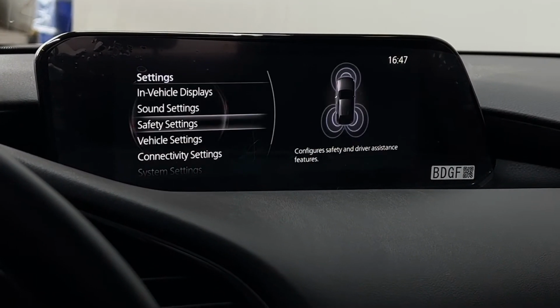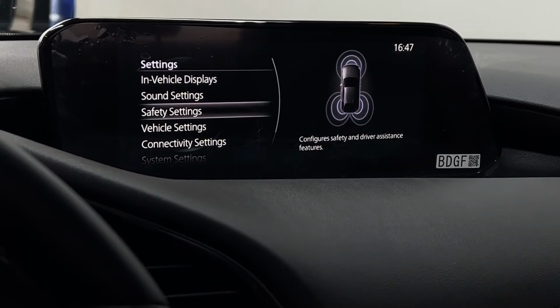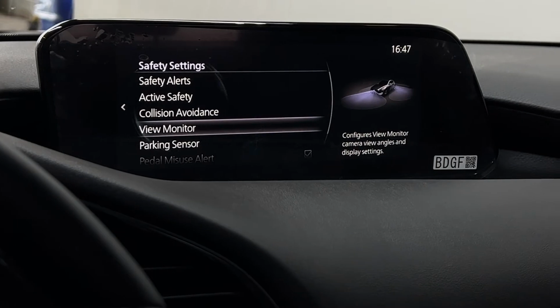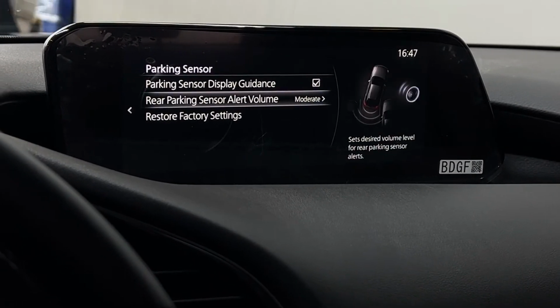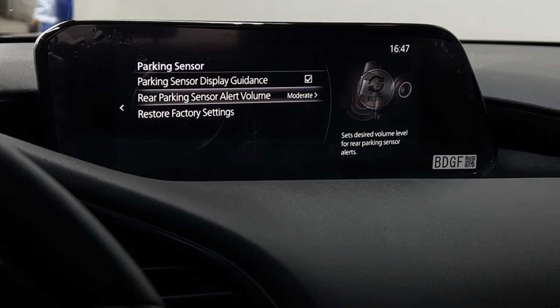Now going down below here, you can go into the park sensors and change the different type of alert there. You can turn it off, as well as you can pick how you want it.